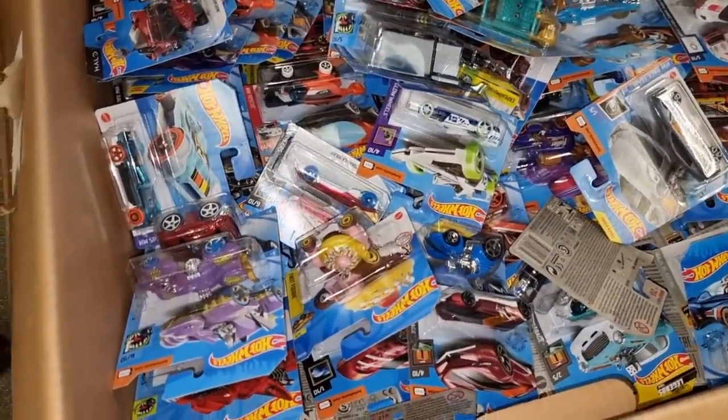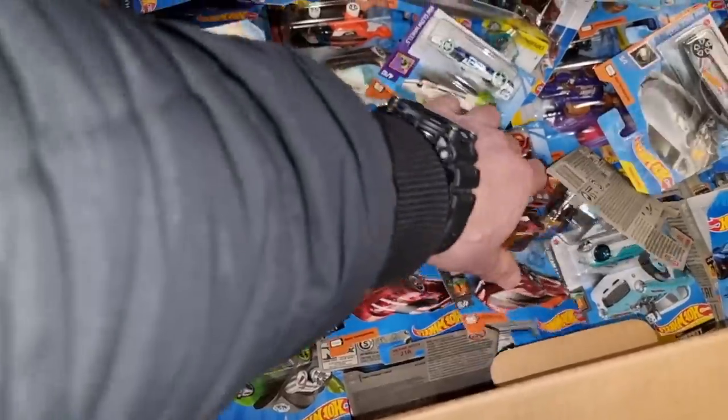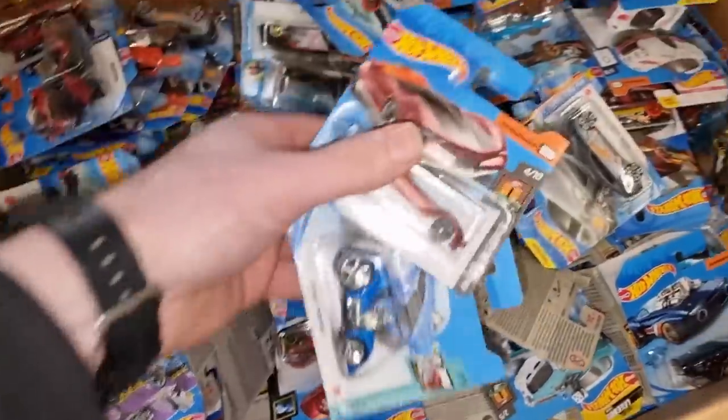The box is under the table. We love that the box is under the table.